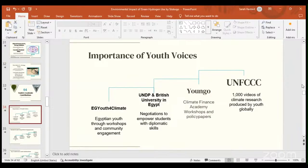I have taken workshops and policy papers there, and I have learned how to do a policy paper. Then I was a mentor for policy papers for youth. The UNDP and British University in Egypt, I recommend youth to take part in COP30 simulation when it's opened. It will be opened maybe in September, and on the 1st of October, you have to take part in.